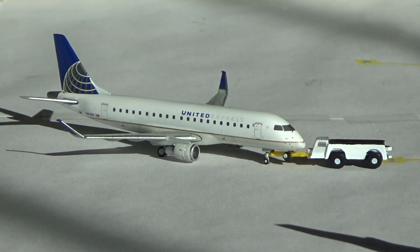Next up, pushing back, we have a United Express Embraer ERJ-175 in the old colors. This guy's currently pushing back, and he has service out to, this is our San Francisco flight, which has been the double 175. So nice to see that route is going strong here out of Reno on the Embraer 175. United Express service out to San Francisco, sorry.